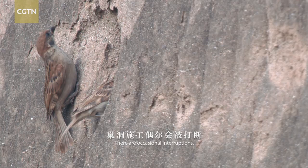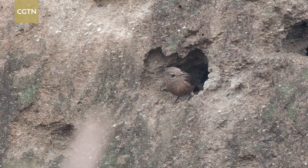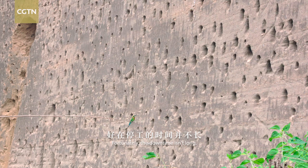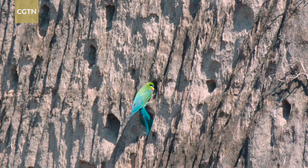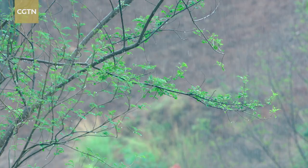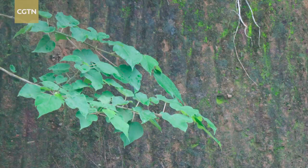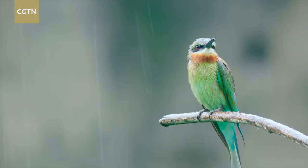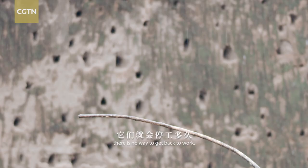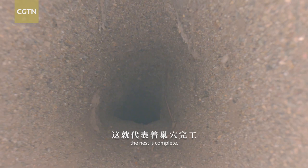There are occasional interruptions. Fortunately, the downtime isn't long. Rain is a force majeure for blue-tailed bee eaters. As long as it doesn't stop, there is no way to get back to work. When the bird sticks its head out of the hole, the nest is complete.